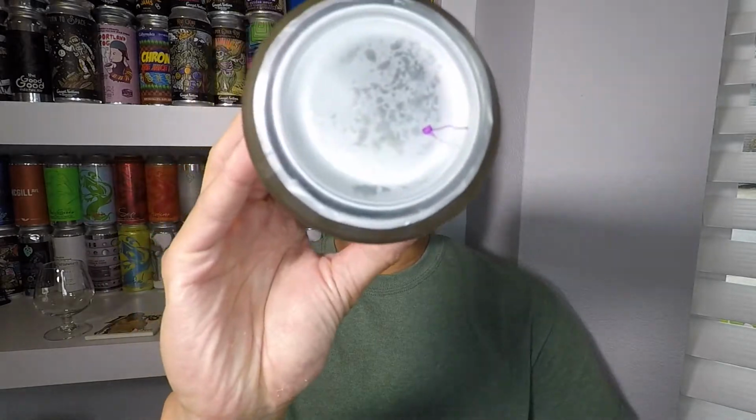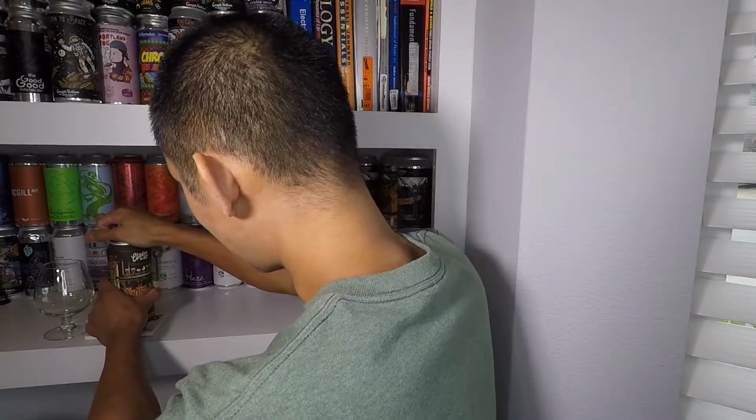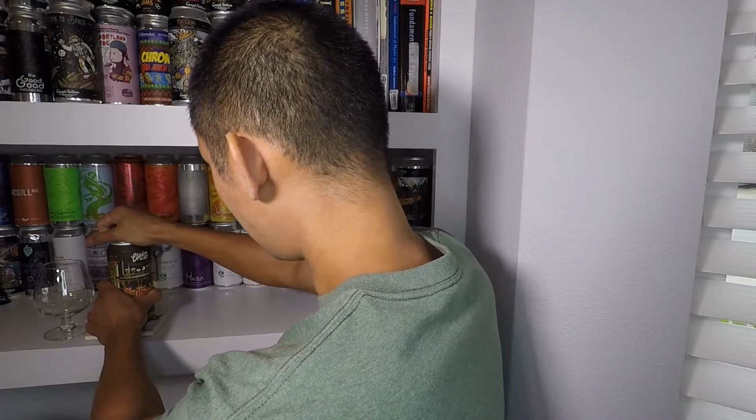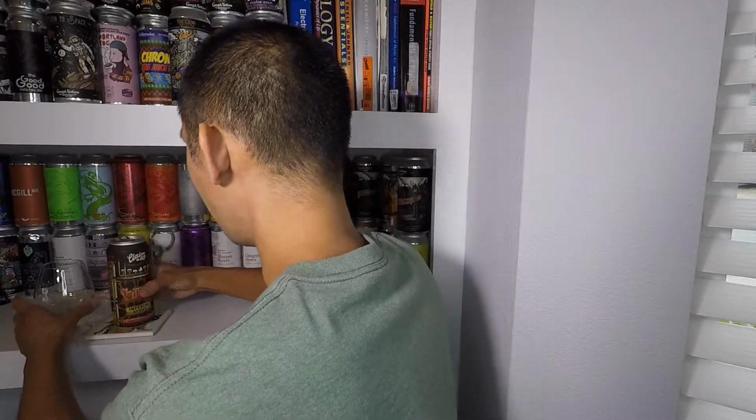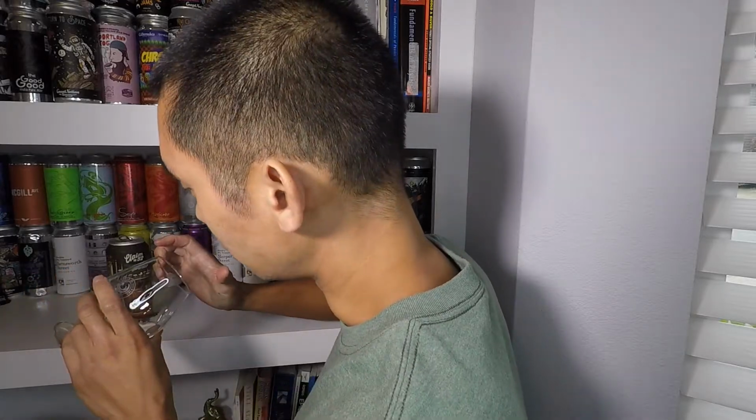There's no canning date or anything on this can. Today is the 11th of October. Let's get into a glass, man, see what it looks like, smells like, and tastes like. Hopefully, it is everything I was hoping it'd be. I was hoping fudgy. Oh, dude, yeah.